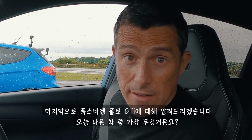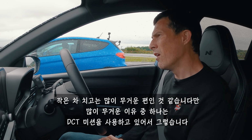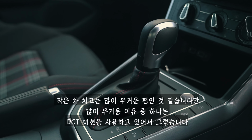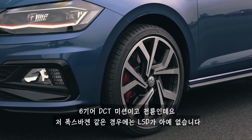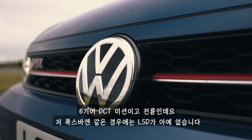Finally, let's move on to that VW Polo GTI. It's actually the heaviest car here. It comes in at 1,355 kilos, which is quite a lot for a small car. Now, part of the reason for that is that it has an automatic gearbox with dual clutches. It's also a 6-speed and it also drives the front wheels. However, there's no limited slip diff on that VW at all.